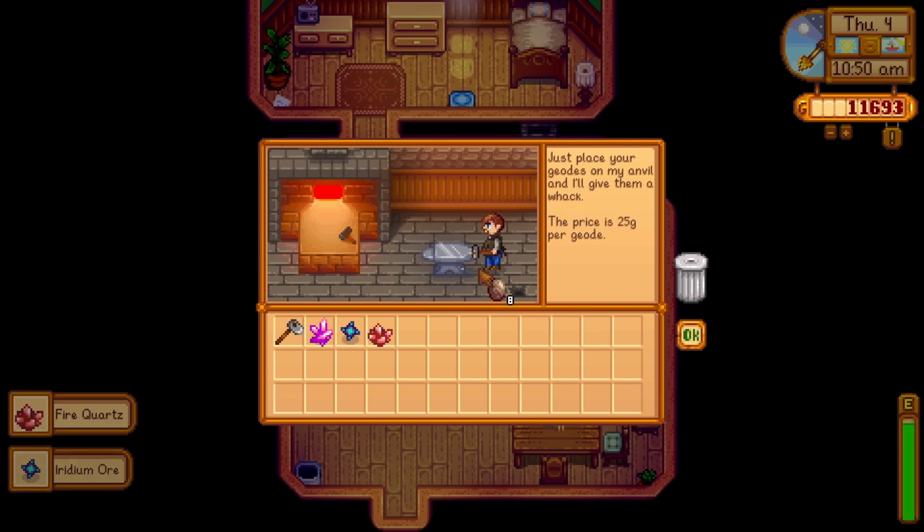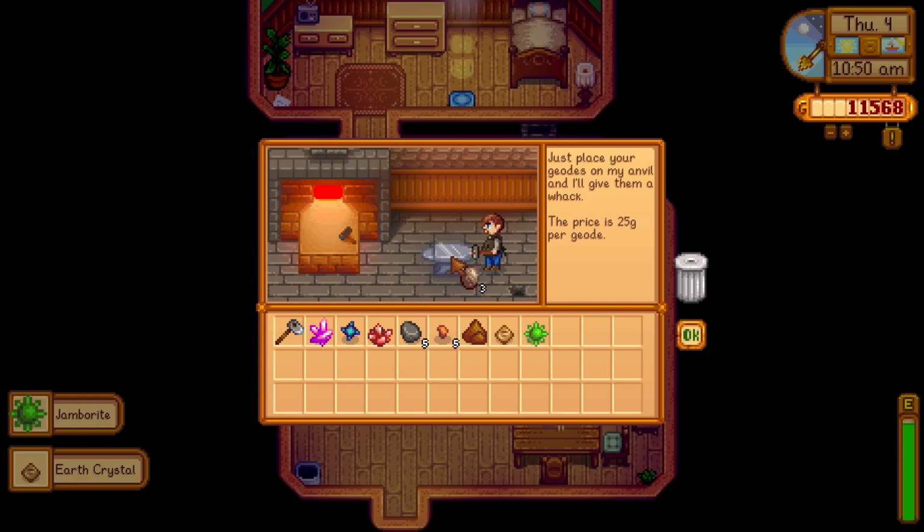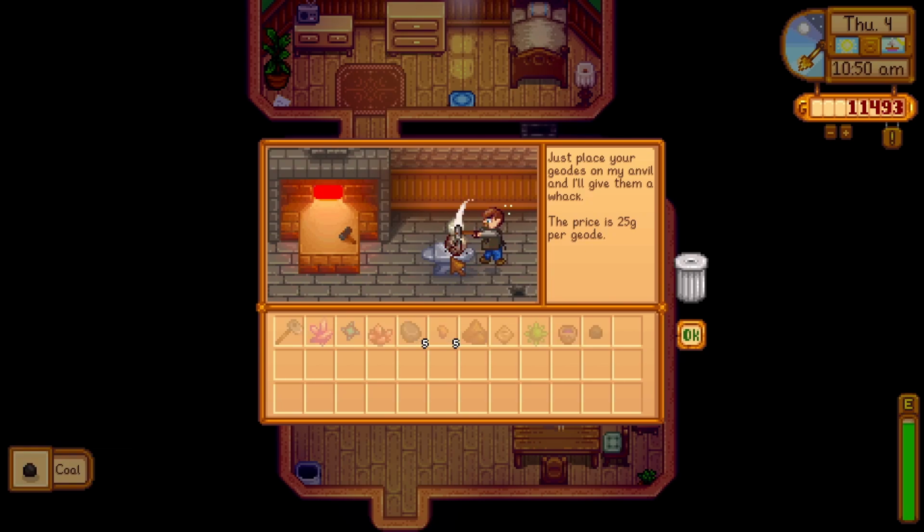Star shards, huh? Interesting. And some iridium ore. I knew that you could get iridium ore sometimes from the magma geodes, but I'm pretty confident that's the first time that happened. Mudstone. Okay, good. And we used 2 earth crystals. We got an extra, so good. And got all kinds of goodies in here. We'll see how many of those can go on to Gunther's.